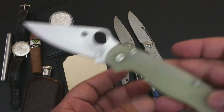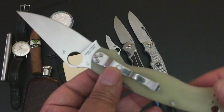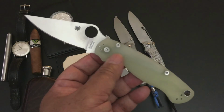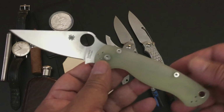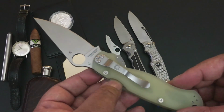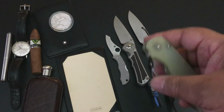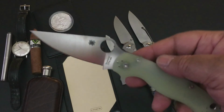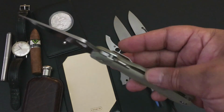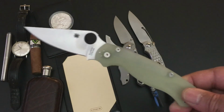So I got that, and it reminded me of another Blade HQ exclusive that I bought in 2016. Have to keep remembering last year, not this year. Last year I bought it. And that's this. This is the Blade HQ Paramilitary 3 exclusive. No, seriously. I'm going to get my Para 3 tomorrow. So I'll be posting it on Instagram at Keith Kevin Ken. I'll do a special YouTube video with my first impressions of it. Can't wait to get it.